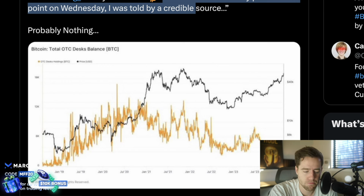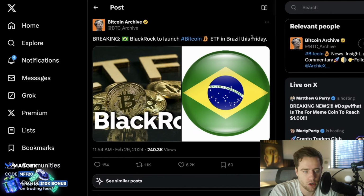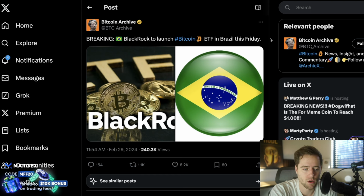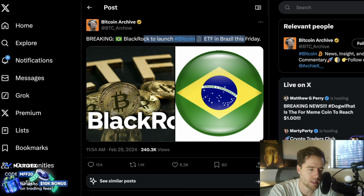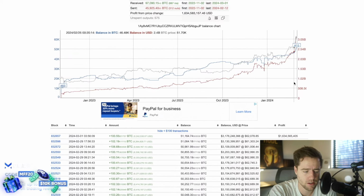Now there's nothing, barely anything on the OTC desks, which means that anyone that wants to buy, which there's more people buying than selling, right? Whoever wants to buy has to go buy it off of the market. They can't go through an OTC desk and try to avoid paying up for the price. Blackrock is also going to launch their ETF today in Brazil. And we have strong accumulation from more wallets.